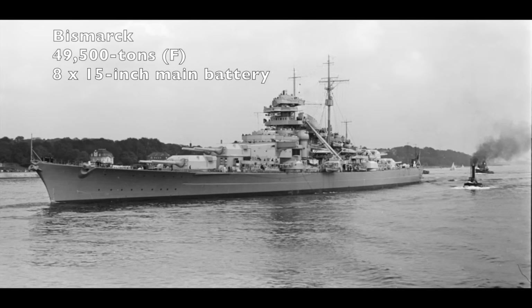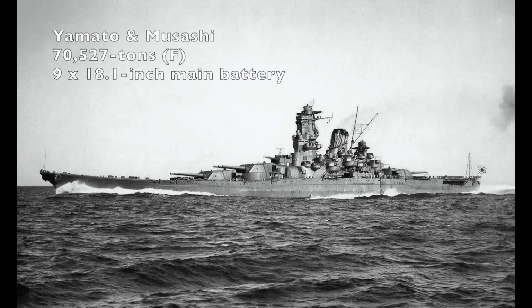Japan would soon build their 2 Yamato-class super battleships, Yamato and Musashi, which had a standard displacement of about 68,200 long tons and a full load displacement of 72,000 tons, and which of course were fitted with the largest guns ever installed in a battleship, the monstrous 18.1-inch weapon.